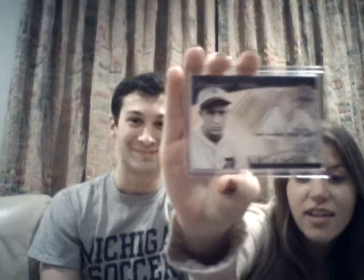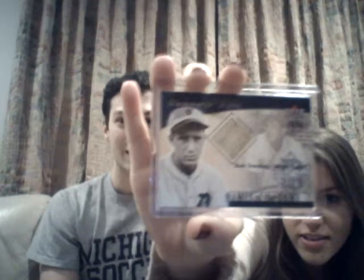Hold it up to the camera. What's the name of it? So this is a Fleer Genuine 08/50. Can we see it? Is that a good picture? Yeah, it's all right. Okay. So what's in the card? In the card is a game-used bat, which is pretty sweet.